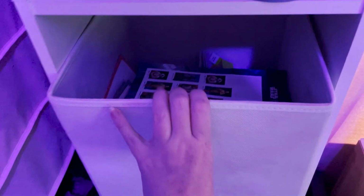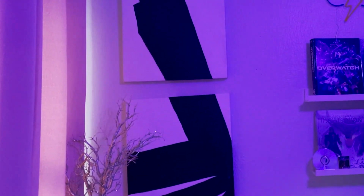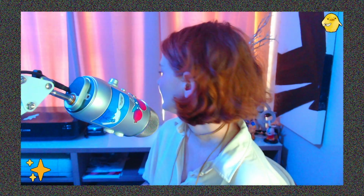These tubs are actually full of art supplies, and my printer, my Cricut, and all my packing supplies are in here too. They are behind me currently. So when I send out stuff for Patreon, by the way, if you're interested in supporting an indie artist, go check out my Patreon. This is where I pack all my Patreon orders every month. I send out stickers each month. So this is where that happens.